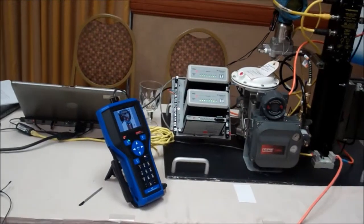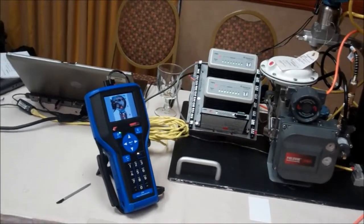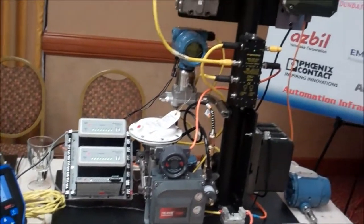And what we want to show today is that these diagnostics are going to save you money. They're going to save you money in operations, and they're going to save you money in maintenance. And that's what we'll be showing today.